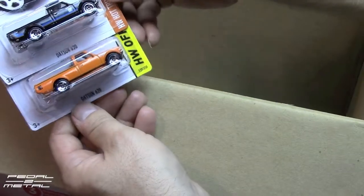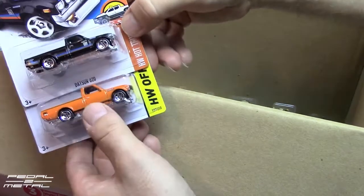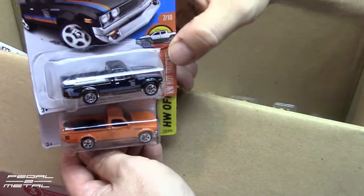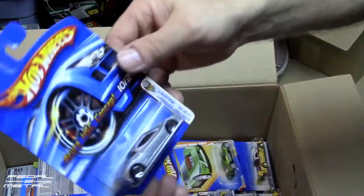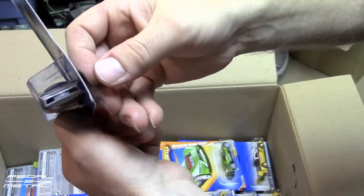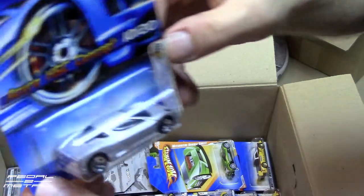Datsun 620. I have just found the satin black one the other night, and then I have the orange one. And then I do have the tan one, which I do want to detail up and trick out, the tan one, which is in the 10 car pack. Okay, and here we have an Acura concept, like a supercar. That's from 2005. That's pretty wild.